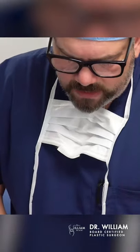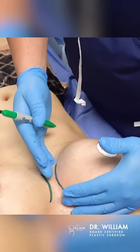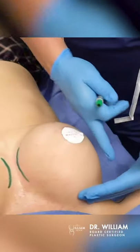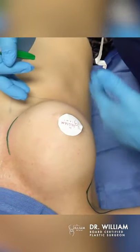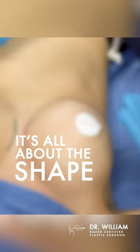And when we augment the breast, it's not just necessarily about the cleavage, although obviously that's a super important part, but just getting the whole entire shape correct, and it just leads into that contour. It's beautiful.